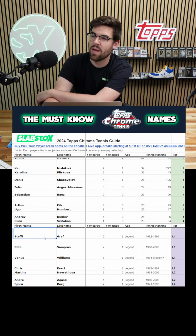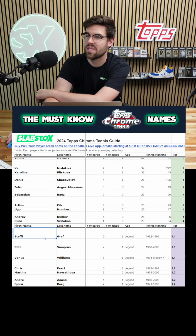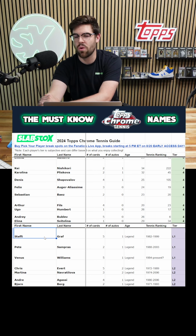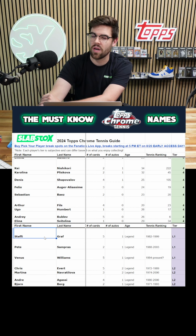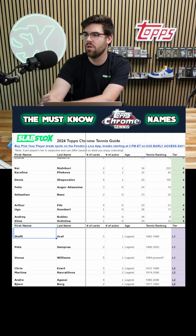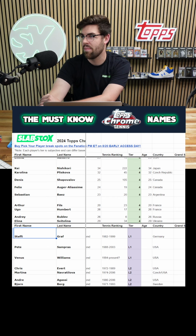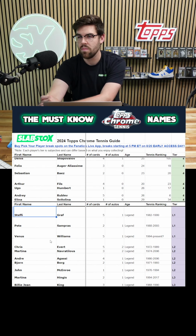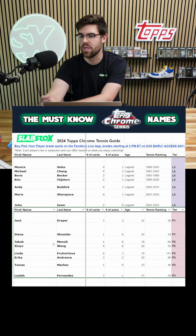And then the big inclusion for legend in here is Steffi Graf, who has 22 Grand Slam titles, which is third behind Margaret Smith Court, Serena Williams, and then Steffi Graf. German legend. She signs in here for her first autographs, I believe, and she's a huge legend. Third most all-time for Grand Slams. Also has a singles Olympic gold medal and Wimbledon doubles title. So Steffi Graf sold out on her first break and is huge.